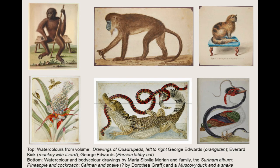So, in terms of Sloane as a collector, he wasn't what any of you in this room would call a collector of drawings. Drawings were an adjunct to his scholarly interests. And so he employs George Edwards to make drawings of the skins and bodies that are being sent back from all over the world, in this case of monkeys. It was rather wonderful, a sort of professorial orangutan at the top left.